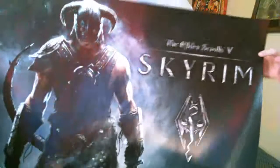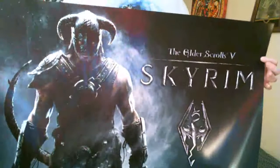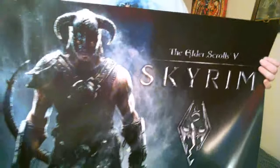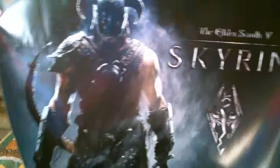So if you guys got some points and you enjoyed Skyrim, I would suggest getting this poster, because there just are not many Skyrim posters out there. I even Googled it, and if you like the game, I would suggest getting this poster. It's extremely thick. It's nice quality. It's got all the systems down there, but yeah, there you go, guys.